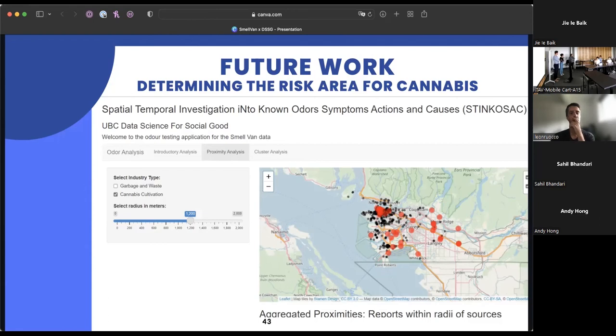Another thing would be, specifically in the downtown area, if you're surrounded by these different types of sources, it's hard for the user to say what kind of odor it is, because it could be a mix of two odors. So I think there's something we can add to the data collection questionnaire to improve that process so it's easier for us.